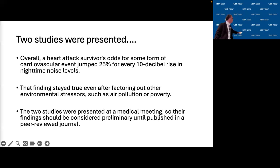So there are two studies together that were presented at this meeting. I already told you about that. Remember, it's considered preliminary research until it's published in a peer-reviewed journal, where people have had a chance to analyze every detail of the study and make sure things were done properly and there were no flukes. So it's just an early report of something that fits well with what we were talking about: what are the stressors that then feed into the inflammation of the heart, the brain, and the vasculature?